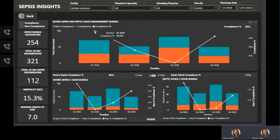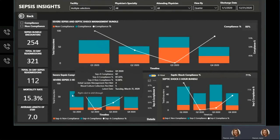So for this timeline, for example, Q1 2020, my compliance was 59.15%. You'll also see that we have a compliance percentage for that overall timeline. So I have a full year selected, and my overall compliance is 50%. But it's also broken down because I have a view by quarter, and I'm seeing each quarter over quarter compliance. We further break down in the graphs below for the severe sepsis 3-hour bundle and the septic shock 3-hour bundle. And also the blue indicates that compliance, and then the orange for the non-compliance.